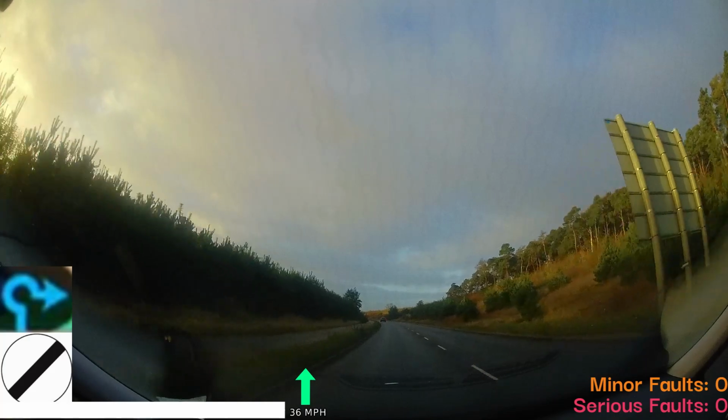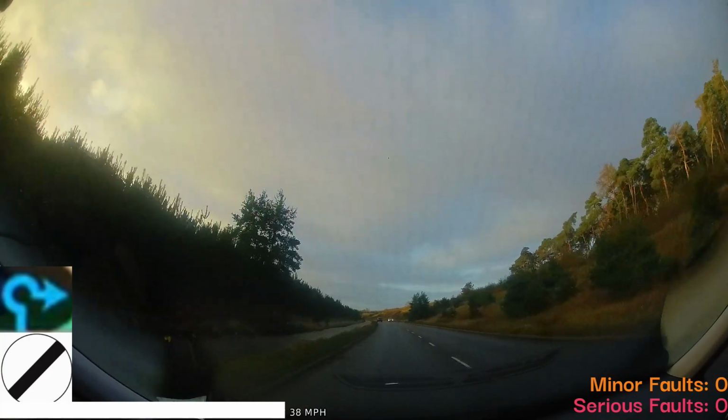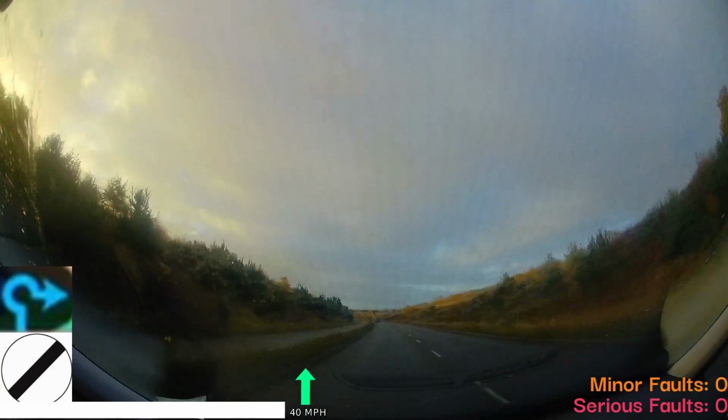When it's safe, could you clean the front windscreen with the washer and wipers, please? Thanks.